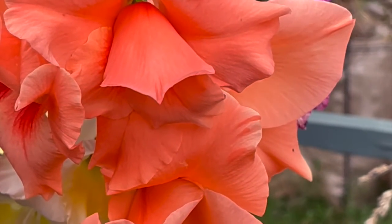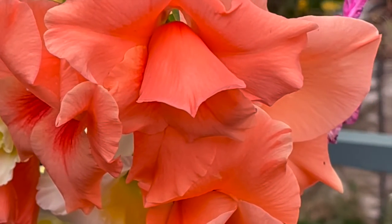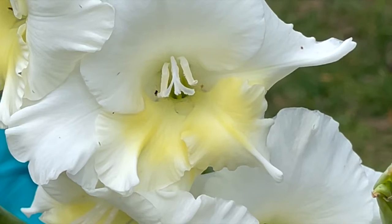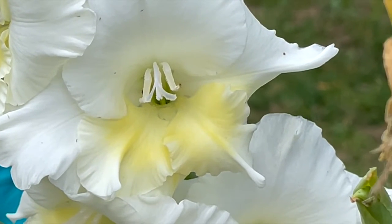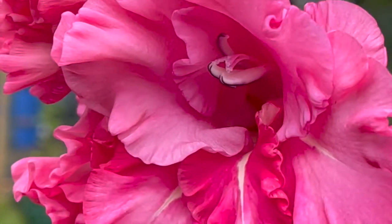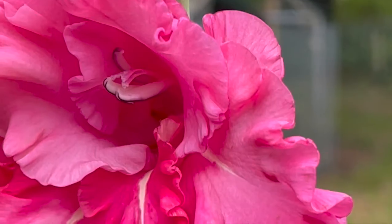We've had some really beautiful gladioli in the garden. I do love them. They don't last very long, but I love the colours. There's that one. I do know the names of them. I've written them down, but I couldn't remember offhand. And there's another one. Those colours are just stunning, aren't they? That's why I love them. It brightens up the garden.